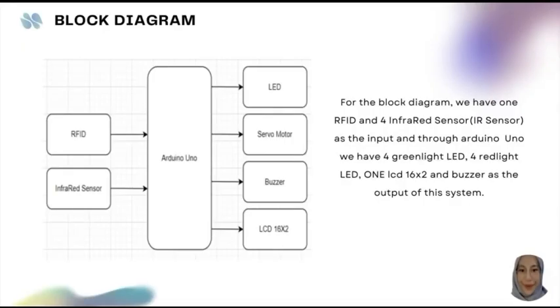For the block diagram, we have one RFID and four infrared sensors, or IR sensors, as the input. Through the Arduino Uno, we have four green LEDs, four red LEDs, one 16 by 2 LCD, and a buzzer as the output of the system.